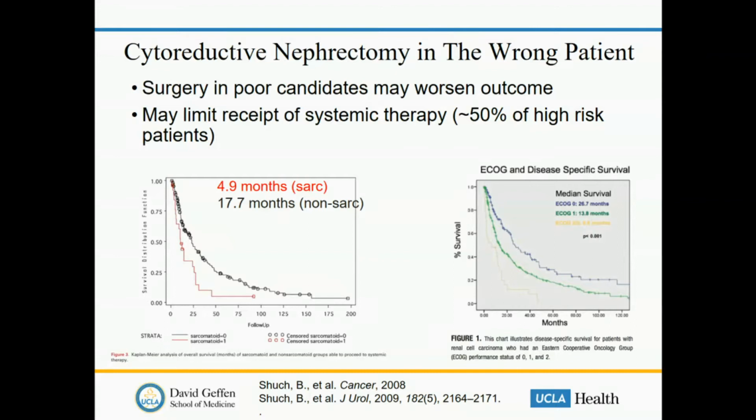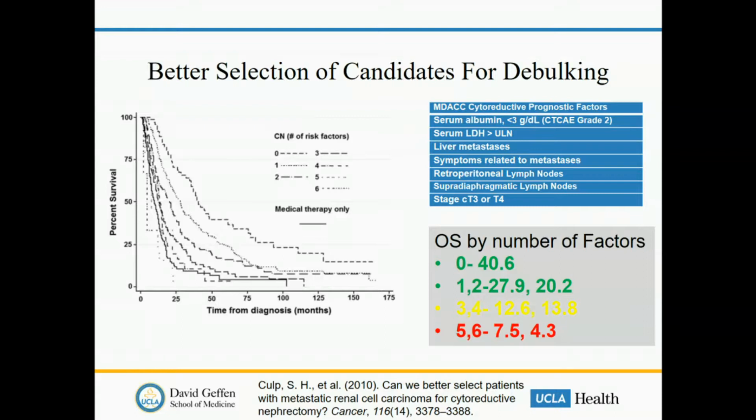So if you're just going to be whacking kidneys out, there are going to be patients who will not get to second-line therapy to start their systemic therapy. And the MD Anderson group quantified some of these variables together. Steve Culp with Chris Wood looked at about 400 patients. They put some of these variables together, and clearly, the more high-risk variables you had, the worse the patients did.